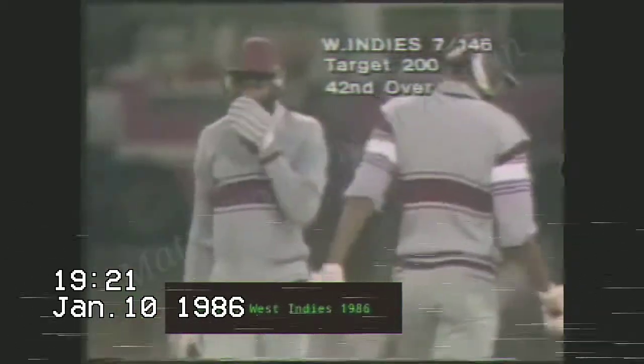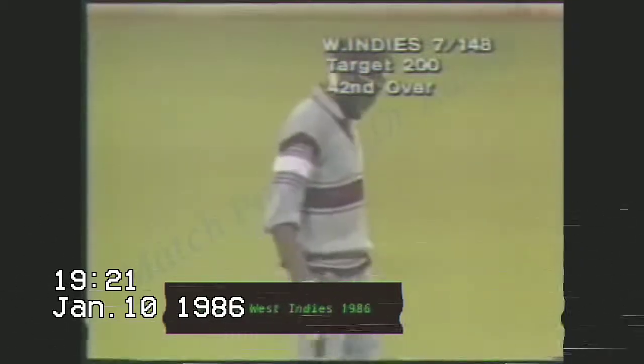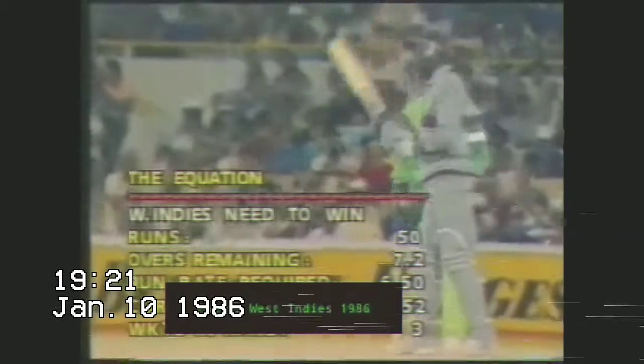4 runs, no slip, can't complain. Salim Jaffer is bowling pretty well out there. Yes, he's been quite impressive, Salim Jaffer. Bowls at a lively pace, and that's his stock delivery, the one that goes across the right-hander. Shoaib Mohammed, once again, he has the wicket of Winston Benjamin against his name. And another one down, and that might be it for the West Indies.